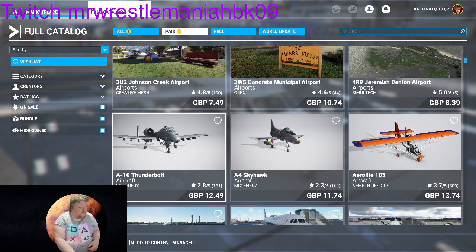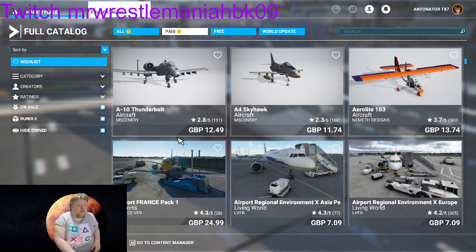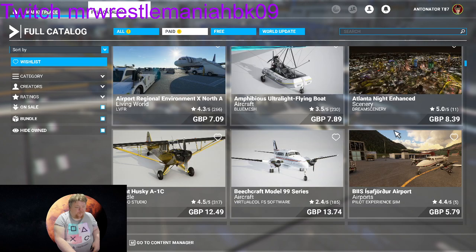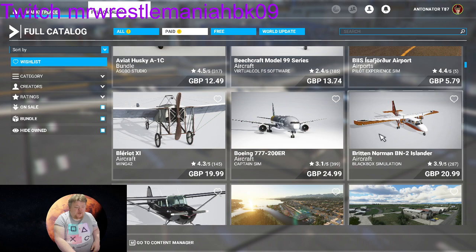New planes here as well. A10 Thunderbolt. I think that will be my next plane to get at some point. Also, we've got Aerolite 103, looks like a glider of some sort. We've got an amphibious ultralight flying boat. An Atlanta Night Enhanced. Ooh, Atlanta. And we've got a Britten-Norman BN2 Islander.